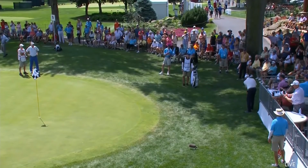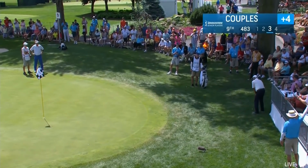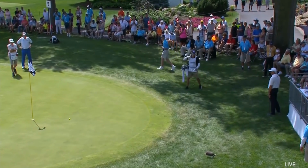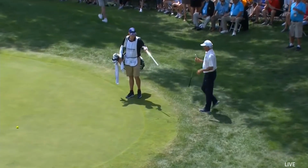Over to the 9th. Fred Couples now 3rd at the 9th. Fred drove it in the right trees, right rough, kind of hit a little scooter, rolled just off the back of the green. Now played a nice little dump and run. He'll have 3 feet to save his par.